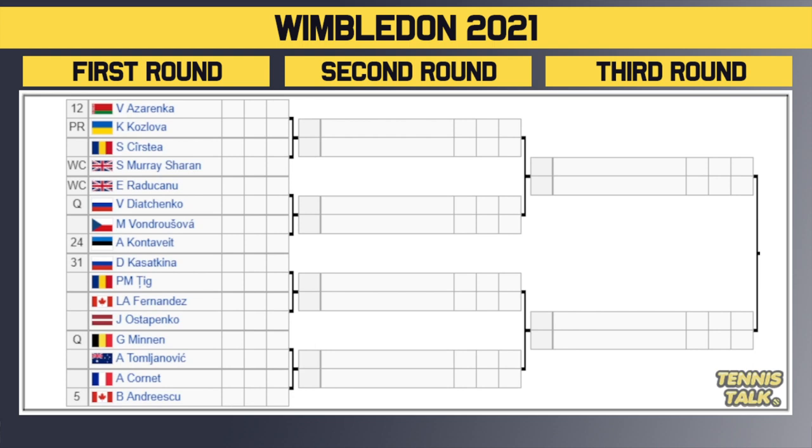Going to the second part of the draw now, we've got the number 12 seed, Azarenka. She plays Kozlova in the first round. Winner of that match takes on either Kostyuk or the wild card, Maria Sharapova, in the second round. Then we've got another British wild card, Raducanu, versus a qualifier, Diachenko. Winner of that match takes on either Vondrousova or the number 24 seed, Kontaveit. And that is a great first round matchup. Circle that one as one to watch.